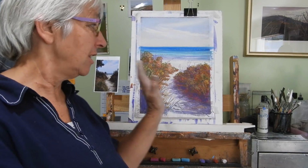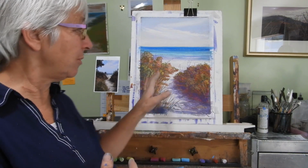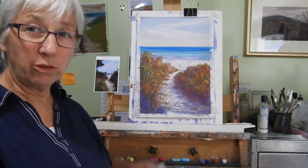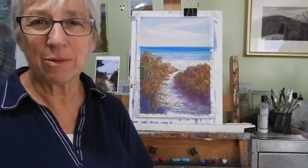Hope you enjoyed that demonstration of a pathway and how it can help lead you into the painting and how you can help define it with the shadows. And I'll be doing a few more things on pathways throughout the coming month.